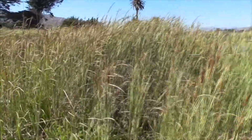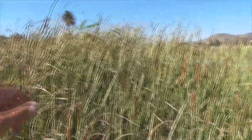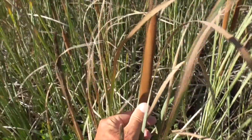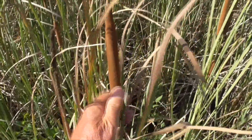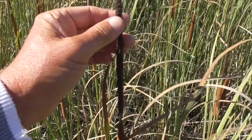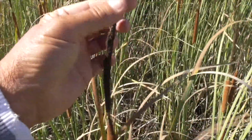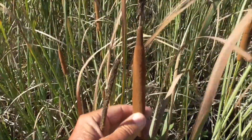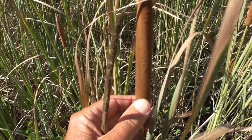This here is southern cattail. All this here, it's like a reed sort of plant, invasive to California. It's a little hot dog plant. So at the top, here's all the male parts. You know, the anther and the pollen. And down here, of course, we have the female parts, the ovaries, and other materials.